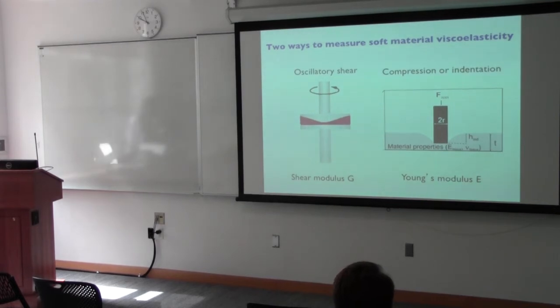And it is different from this because, in principle, you can change the volume. If you compress something and squeeze water out, the volume will decrease. If you stretch something and allow water or air or something to come in, the volume can get bigger. And the volume change difference between this and that mean that whatever you're measuring here may or may not be simply related to what's measured here.